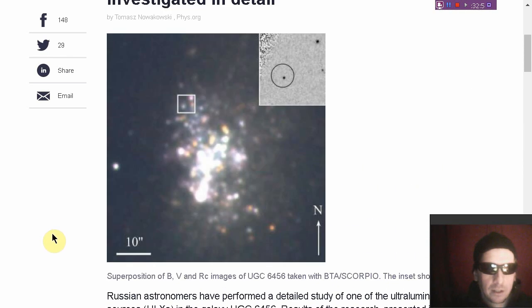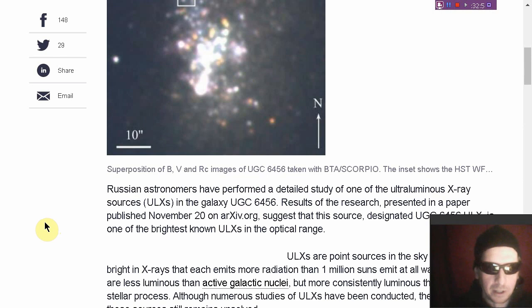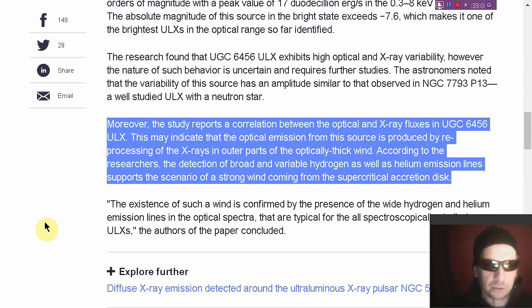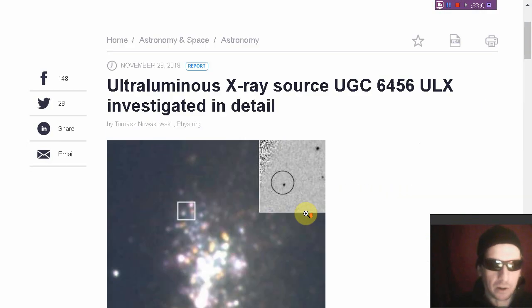Now, of course, we're not going to suggest that this is caused by gravitational accretion, but in any case, read up on the ultra-luminous X-ray source if you like. Again, links to the phys.org article below the video.